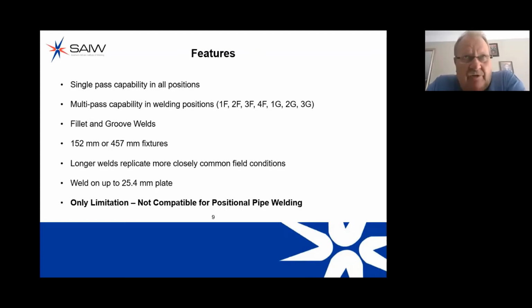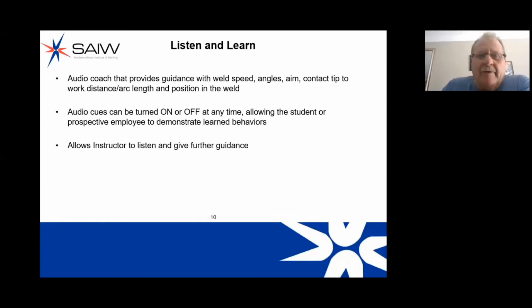The only limitation again with this equipment, apart from the fact that it is not GTAW compatible, is that it is not compatible for positional pipe welding. Another big feature of this equipment is that whilst you are training or actually being tested, the audio coach will provide you guidance on those 5 variables, which we will go to in the next slide. The audio cues can be turned on or off at any time. So if you feel that your welder is ready, you can turn off the cues and your instructor can then listen and see what the welder is actually doing. It also allows the instructor to listen and give further guidance to the welder.